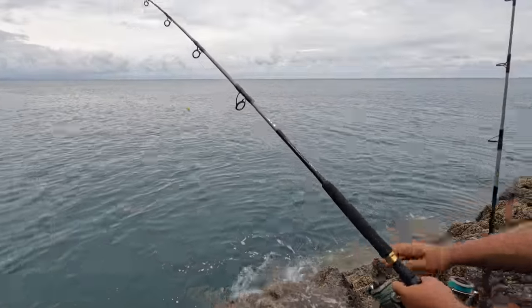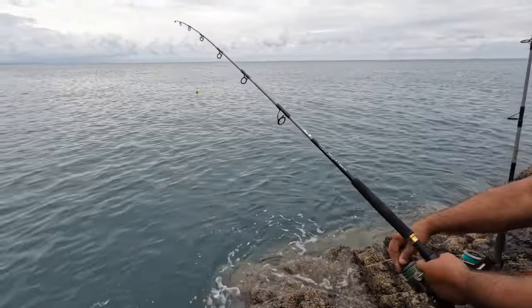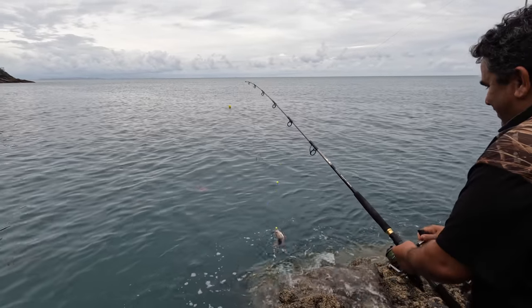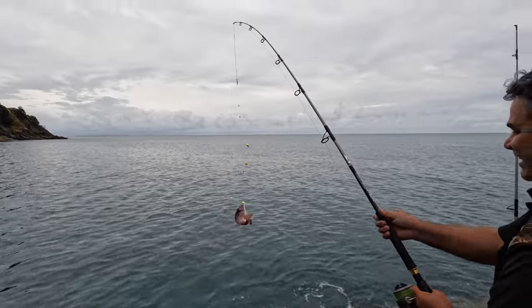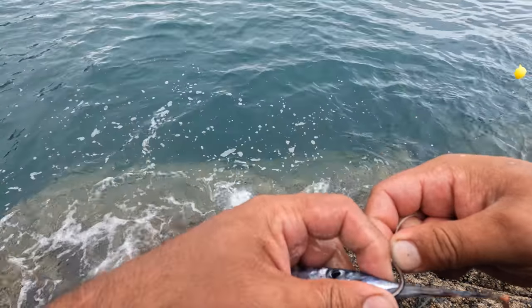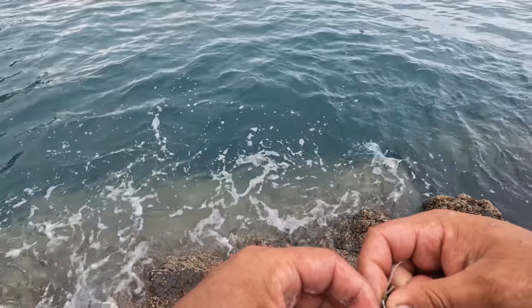Oh. Okay, what we got here? Is that a snapper? Fighting like a snapper. There's a snapper took your livey. You cheeky. Oh, no, no.